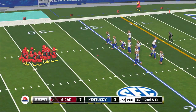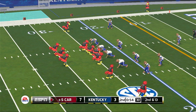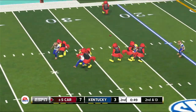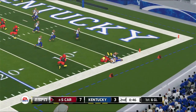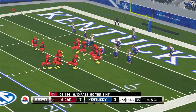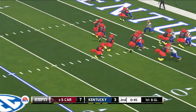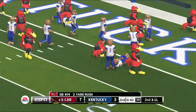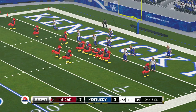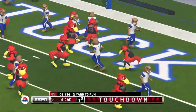A minute left in the half. Hey, go on, Mike 40. South Carolina is up four. Red, check. Quick throw. He's hit and taken down. South Carolina is going to have to use their second timeout of the half. This is the eighth play of this drive. Mike 40. Dog four. And he's tackled at the two. He scrambled, keeps it, and he's got a touchdown.